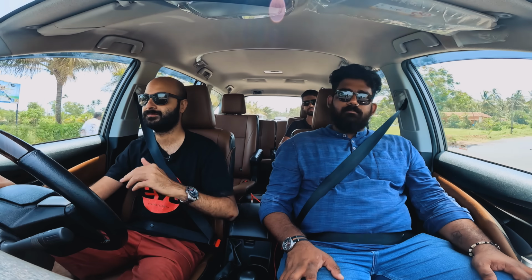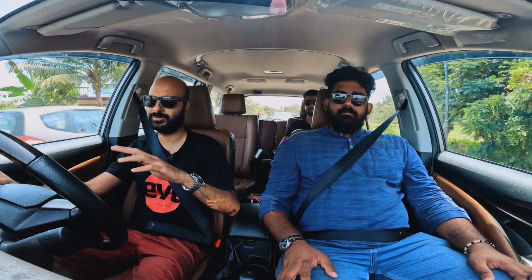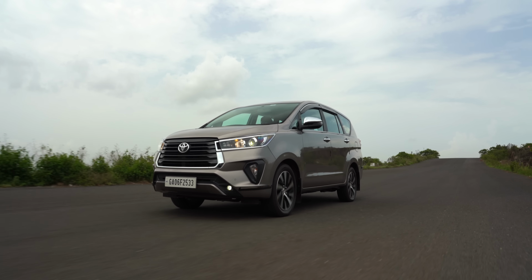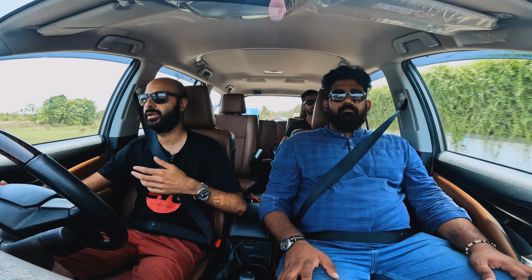Then you come onto smaller roads, and the suspension really impresses because it deals with bumps so well. The speed breaker, for example, it soaks it up so nicely. There's no unnecessary bouncing, there's no unnecessary jiggling. The guys in the back are never feeling too uncomfortable in the car, and that's really important, especially when you're taking a car on long trips.